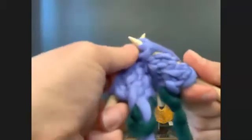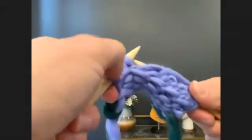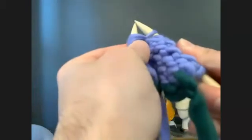Purl. Purl 2 together. But then I find it nice to give it a little tug to make sure I have plenty of room. I use my thumb to kind of separate there, and then I can purl the next stitch. So purl 2 together. But don't pull it all the way off yet. Insert into the next single stitch. Purl that first stitch. Slide it off, last one. Purl 2 together. But I'm not done yet. I've got to separate these 2. Purl. So that's the wrong side row.